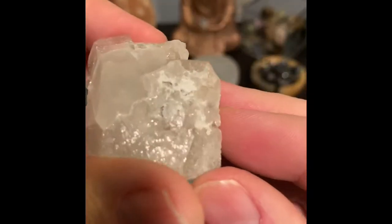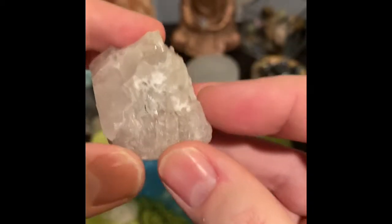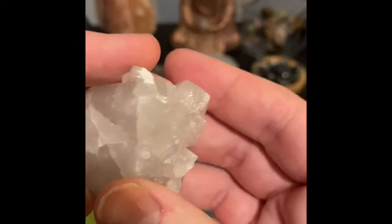Or actually, it could be tourmaline. There might be little bits of tourmaline in there. Black tourmaline. Okay, so let's put that over there.